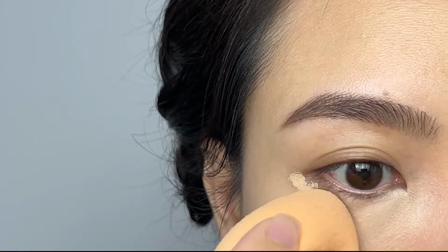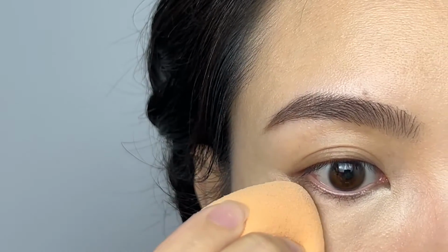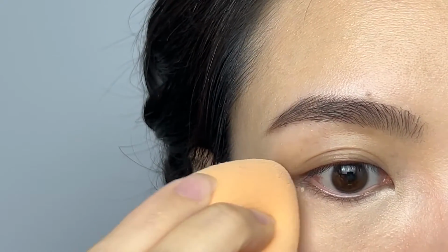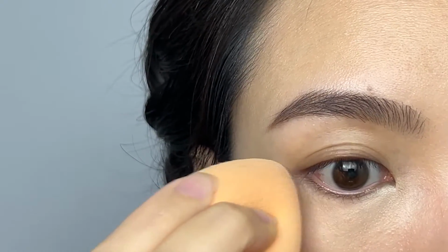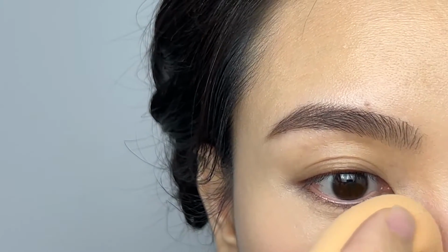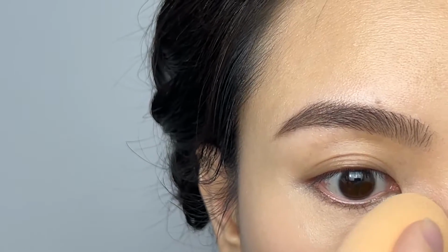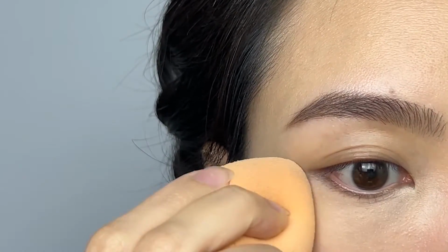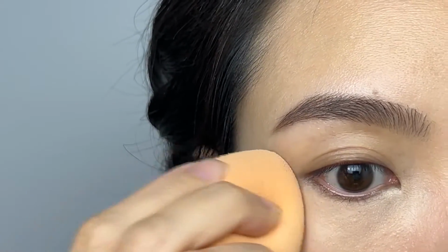Don't apply concealer directly onto your under lashes area. The delicate skin in this area is thin and cannot hold as much product as the rest of your face, and it regularly creases the fastest. If you feel your under eye needs more coverage, just put some more on, but remember, the less product you apply, the less creasing you will have.